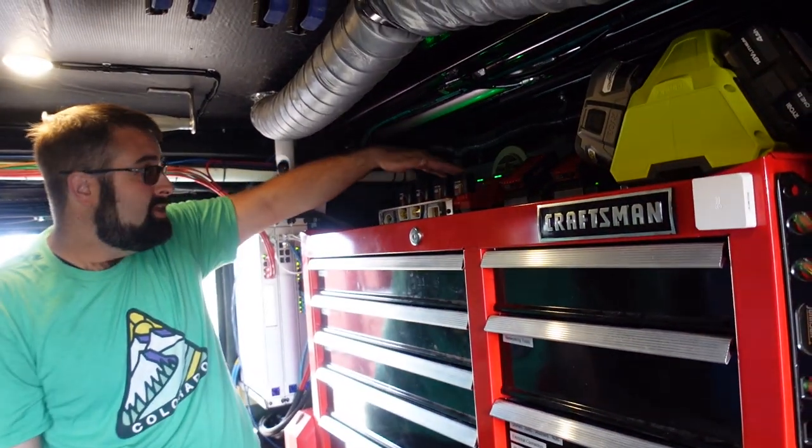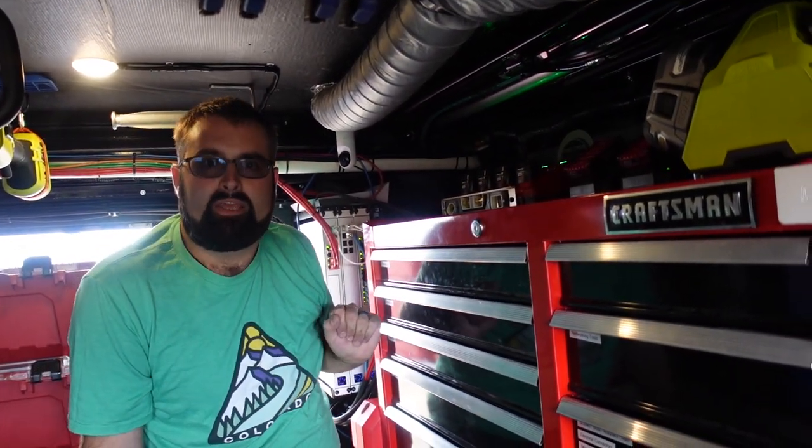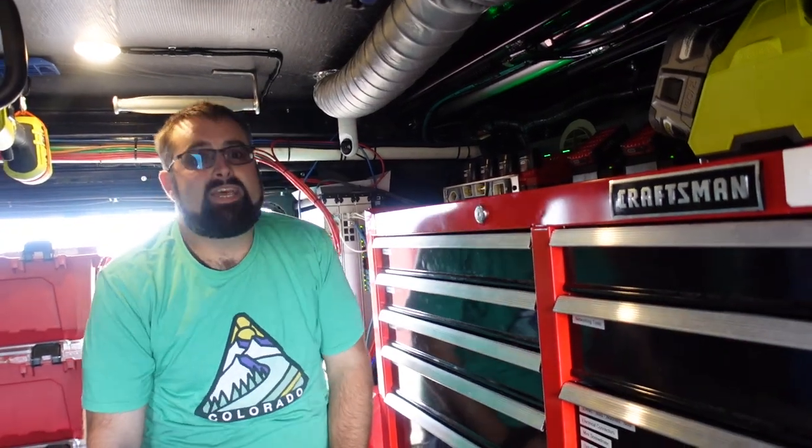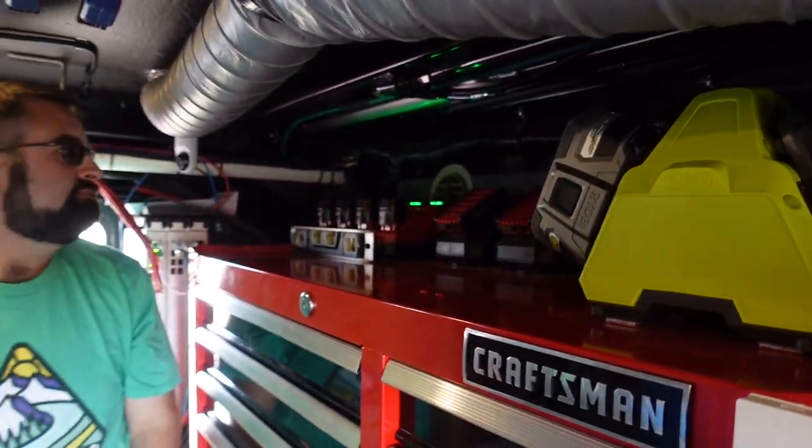The Milwaukee ones here are solely for my heated jacket. Yes, you said heated jacket. Yes, I said heated jacket. It's kind of absurd, but it's wonderful. It's wonderful when it's cold. So I just plug them all in and they're charged. They all live right there, and you've got plenty of juice down here.